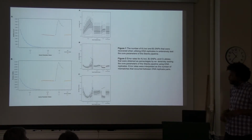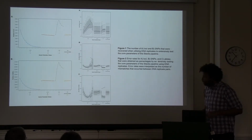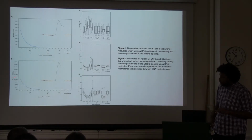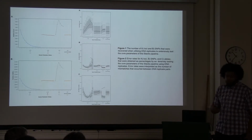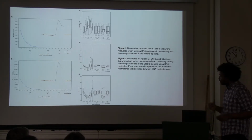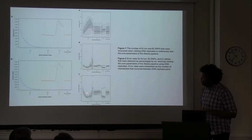If you look at the Mastretta-Yanes et al. paper, you'll see a slightly different correlation than we have here. However, it makes sense that the M parameter would decrease the number of SNPs and loci as you increase it, because that's the number of bases to make a statistical base call, and then these are just the error rates right here as well, looking at loci, SNPs, and alleles.